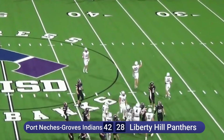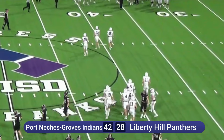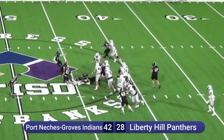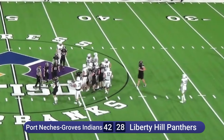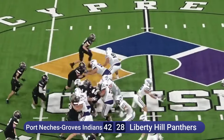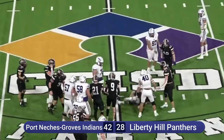That might have to seal it. 2 minutes 37, PNG is going to have the ball from their own 42-yard line. Toss to Wynn right up the middle, gets up to the 45-yard line. The gain of 3 will be a 2nd and 7 from the 45. Adams tosses it to Wynn right up the middle. Gets brought down at the 50-yard line.